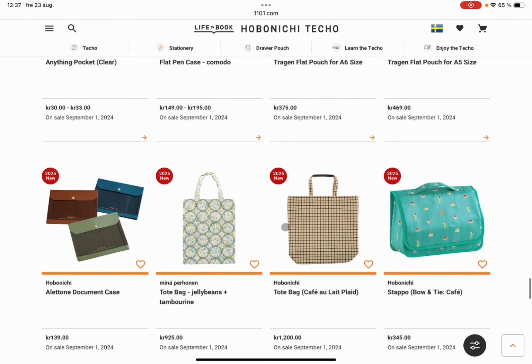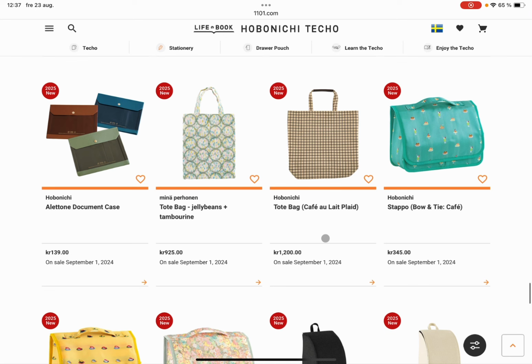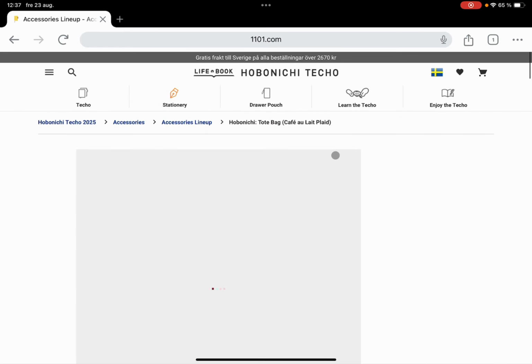Yeah, and the tote bag, these are nice. But oh, look at these. 1,200? What is this made of? Gold? That was expensive. Okay. Why is that so expensive? I was curious to know.